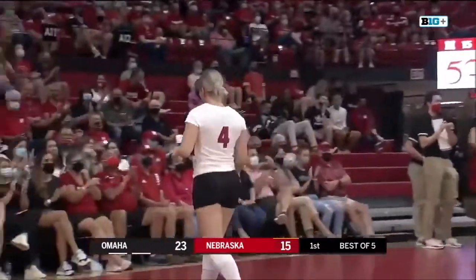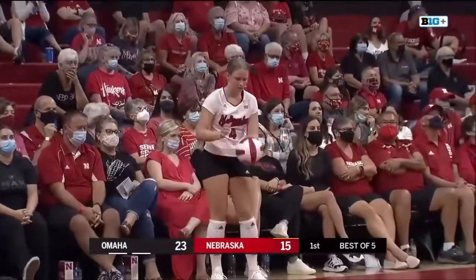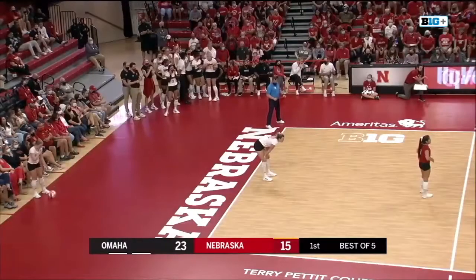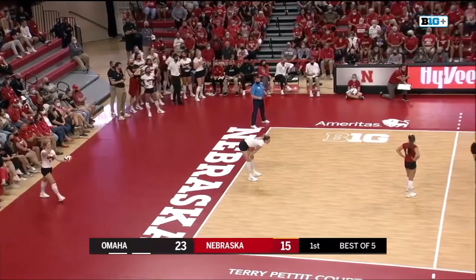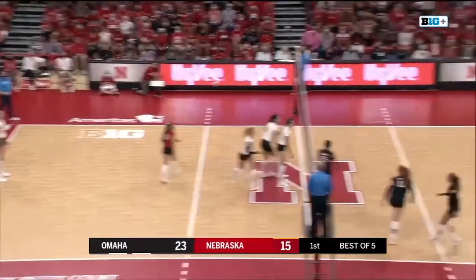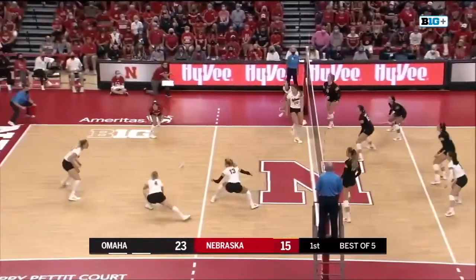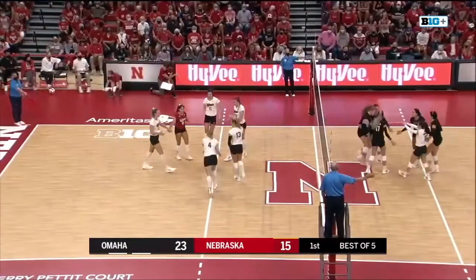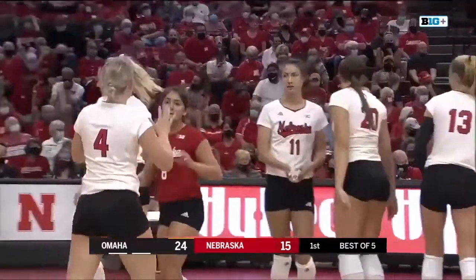Nice job by Whitney Lauenstein, just staying patient in the front row there, getting some good block touches, keeping the ball on UNO's side of the net, staying disciplined, and then they're just handling that overpass. Ani Evans sends it. Perfect pass by their libero, Mountjoy. They run the slide. Riley Marshall to kill. It's 24-15 UNO. They're going to have 9 chances to finish off the Huskers in the first set.